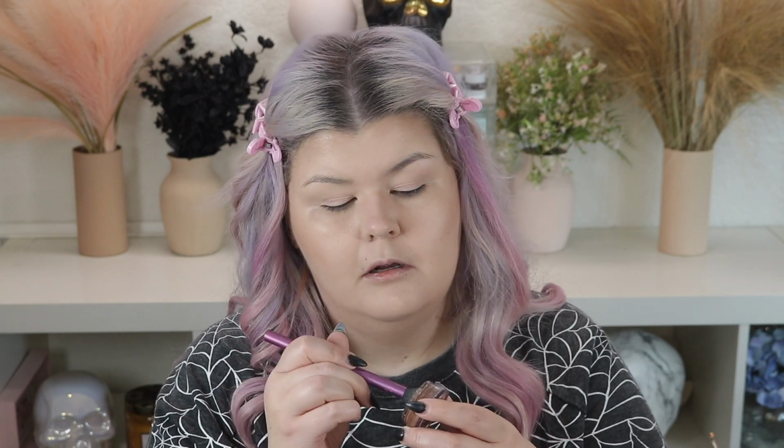I think I actually want to dip into this and see what this shade is like. I might just put a little bit on top of it. Yeah, I'm putting on a lot of product, but I'm just hanging out at home today. I honestly just wanted to play with these products. I have no idea what kind of look I'm doing. I just wanted to sit down and play with all the new e.l.f. things.